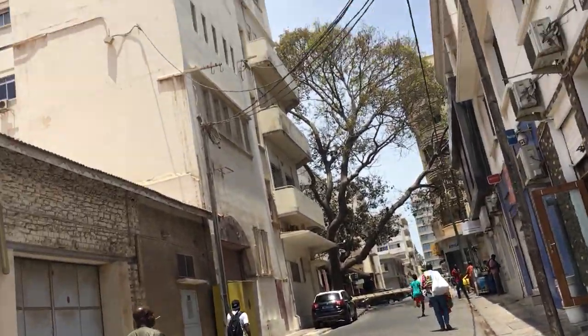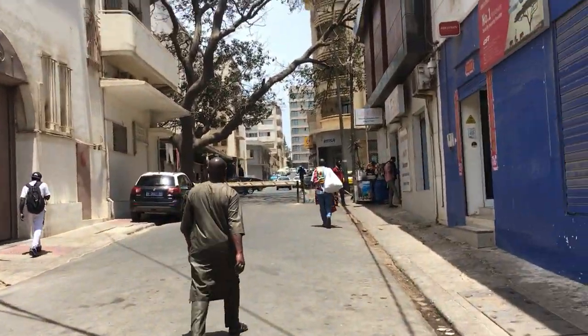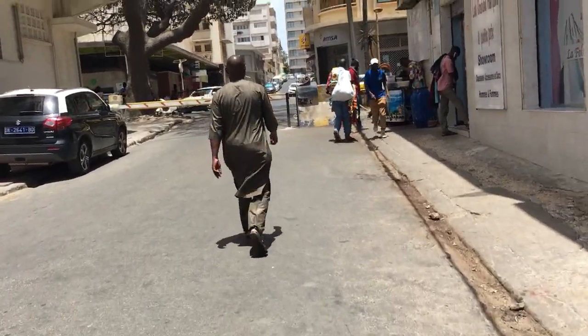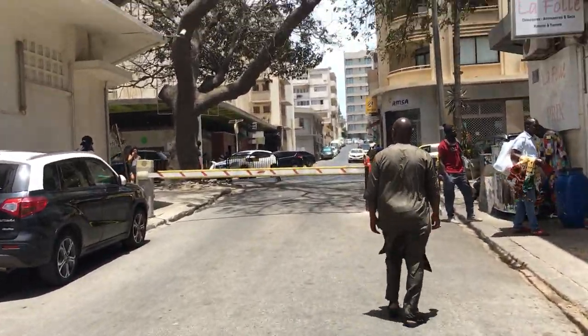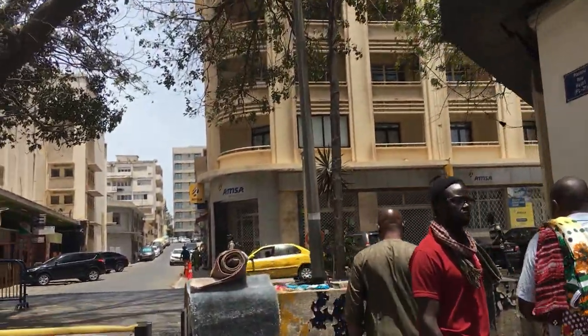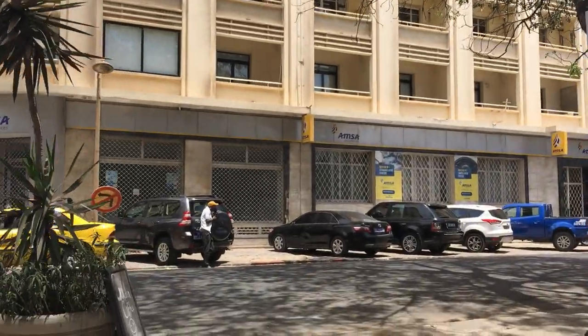Still me, walking in the streets of Dakar, trying to make a good one. Now we are going to head to the Independence Square, which is almost like the center of the city.